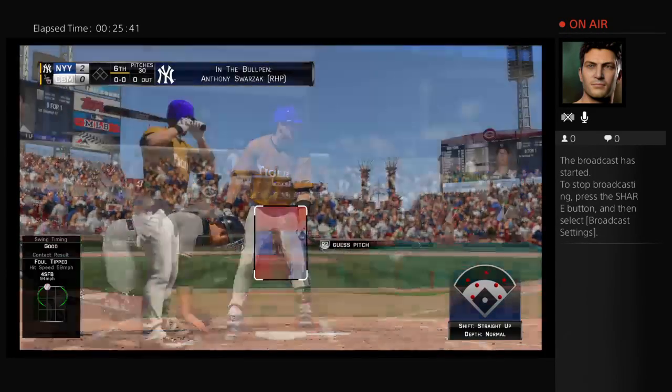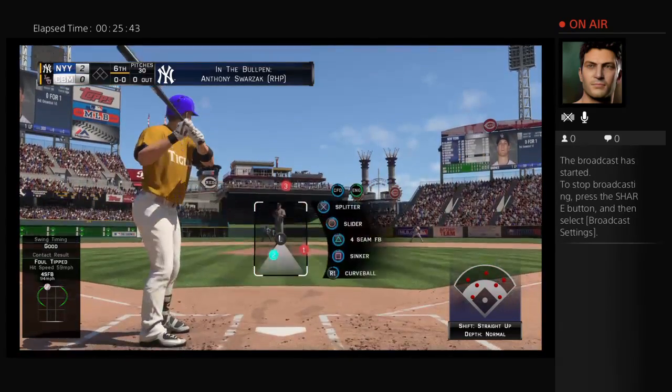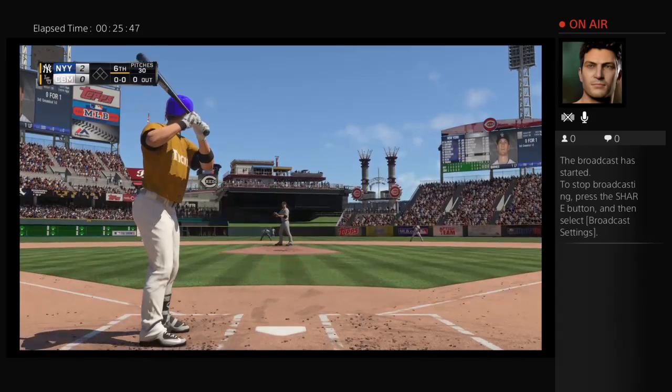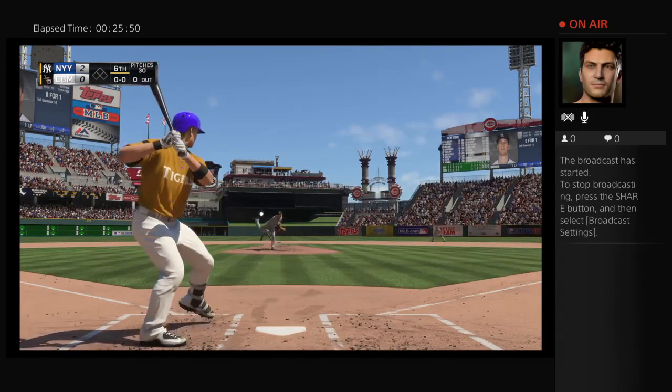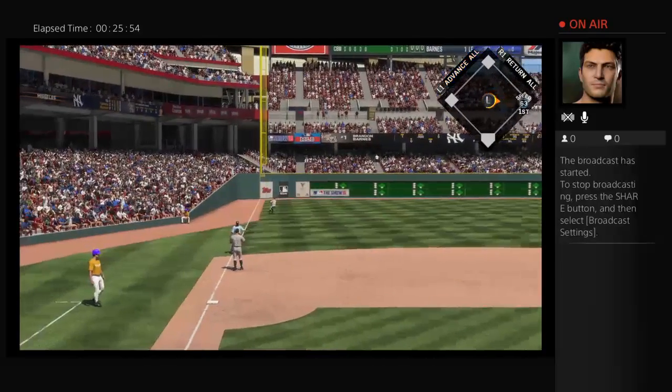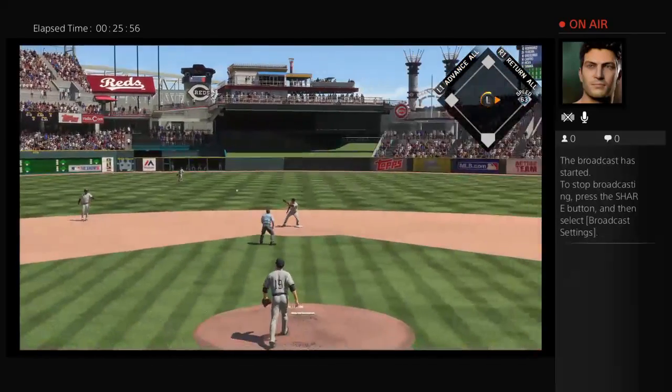Leading off the inning, Brandon Barnes, as they'll look to get something going here and even this game up. Double-barreled action in the Yankee bullpen now. A lefty and a right-hander start to get loose. Grounded down the third baseline. A dive, but he can't get it. It's through into the outfield.